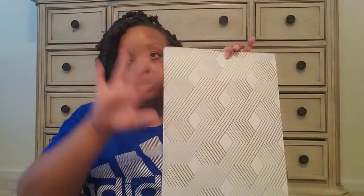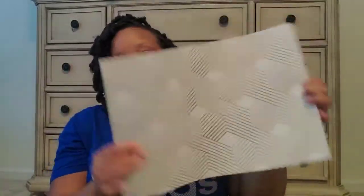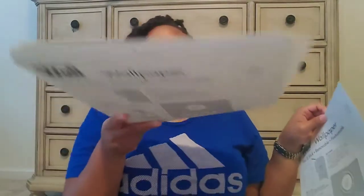I think it'll go good in the washroom. When you walk into my washroom, you have my washer and dryer on this side with a shelf above it, and then it's just a wall over here. So I'm thinking about just putting it on this wall and then having all the other walls just a plain color. So yeah, I thought this was cute. Oh, and the size of this is 11 by 16, so I got a pretty decent stack of these, and I hope that will be enough.